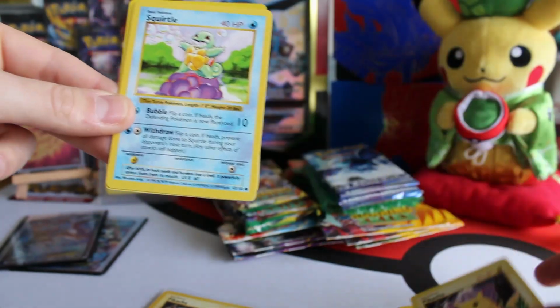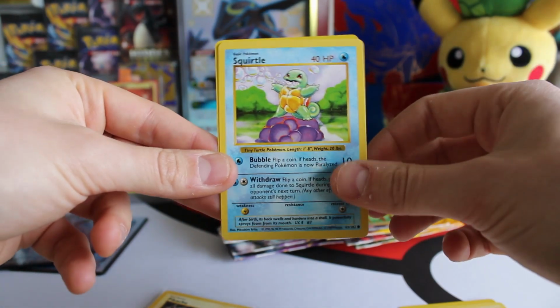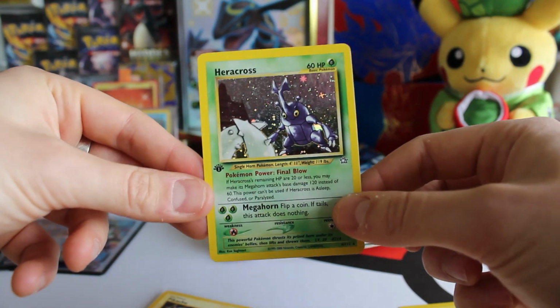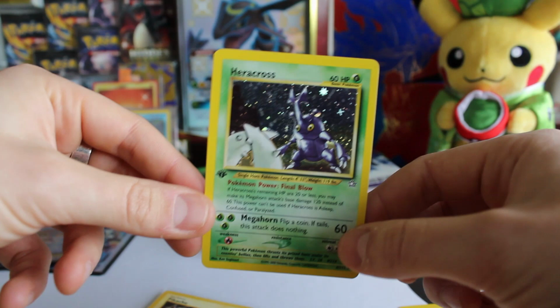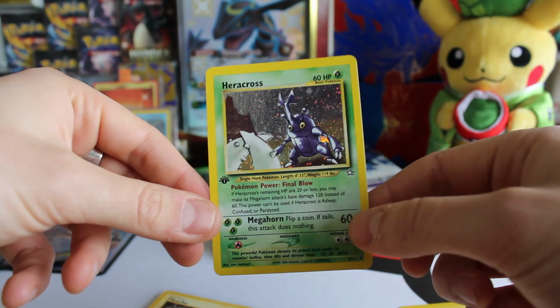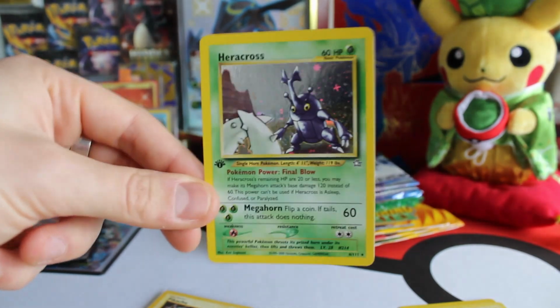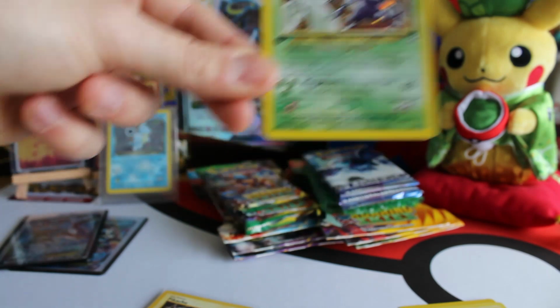But anyway, they're the two Pikachus, and then we have a Squirtle, another Squirtle, and then we also have this first edition, shout out to my favourite Pokemon in all of the games, Neo Heracross. I've been looking to pick this card up for a while. If I ever see them on eBay, I'd normally just snap them up because I just love this guy as my favourite. So yeah, those are those cards.